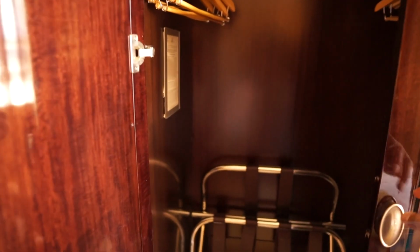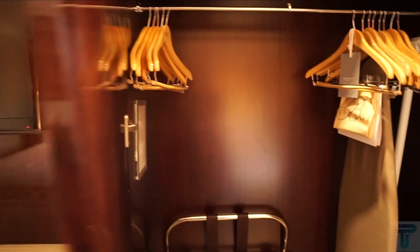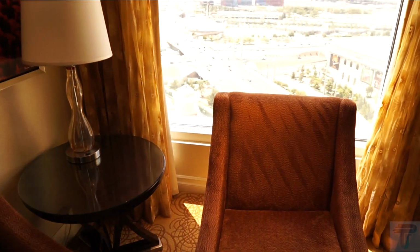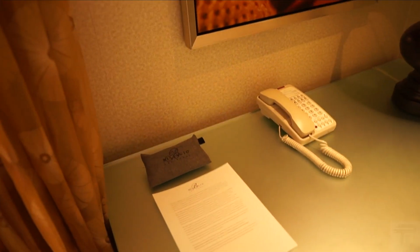Here is your, not your walk-in closet, I wish. Here is your closet. It lights up as you see, but you got your ironing board and hangers in there. So got a good sized closet. And then here, as you see, you've got a couple chairs. Kind of feel like it takes a little bit of space. I don't know if you need to, but there's an extra lamp. And then this is your work desk area. So if you're coming here on business and you need to do some work, be convenient.